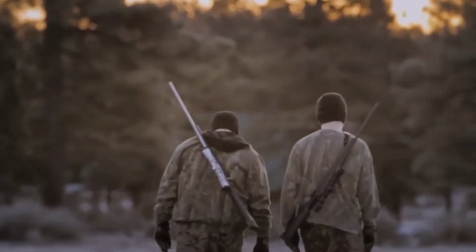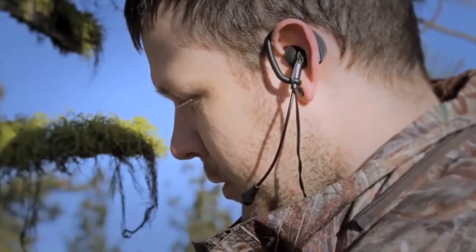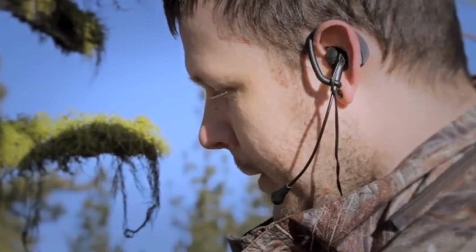I got this one. This is the Breakup Country by Mossy Oak. So I got a camo version because I'd like to keep things camo because I'm using these specifically for hunting. So very cool there. So as you can see, there's everything that comes in the package here.